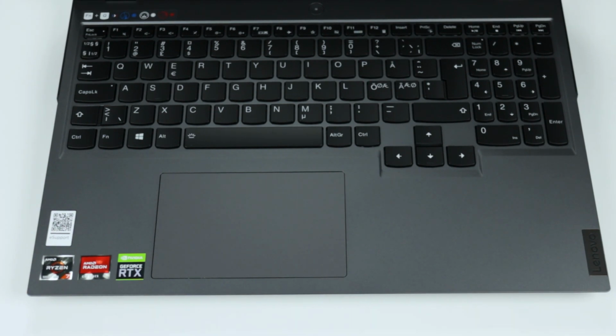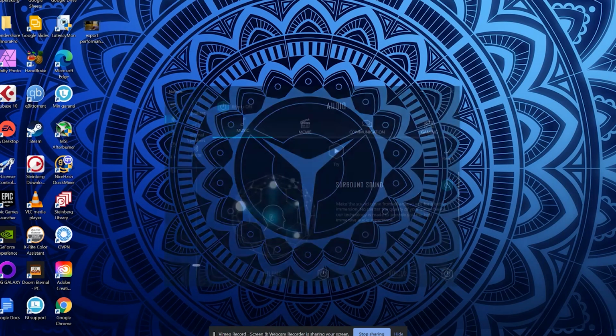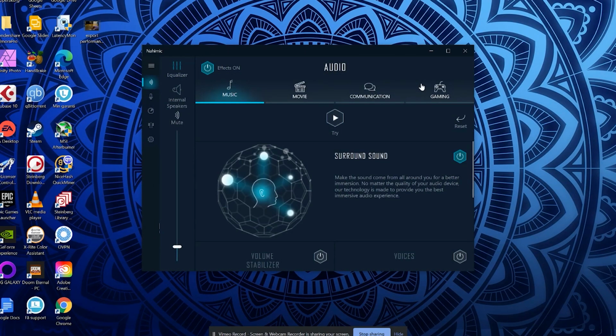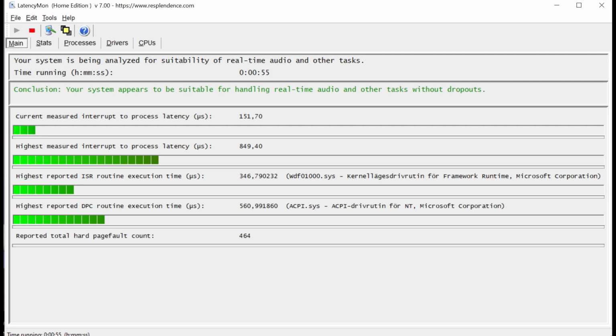There are some nice features in the Nahimic app, such as an equalizer and different sound profiles and effects. There are 4 modes to choose from with different sound signatures. I mainly used the music profile and turned on the surround and did some adjustments in the EQ to get the best sound out of the speakers. Here are the settings I used. LatencyMon shows good results too, so this should be a good laptop for audio production.